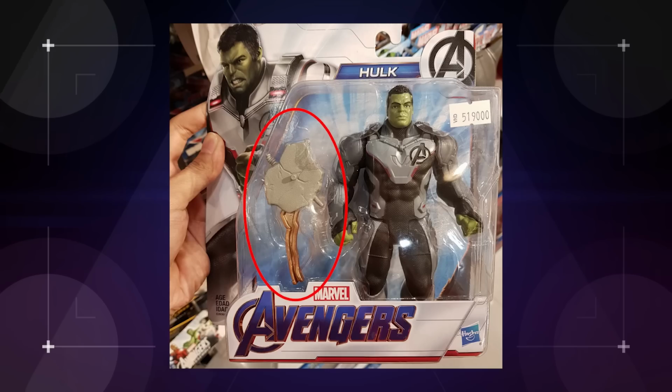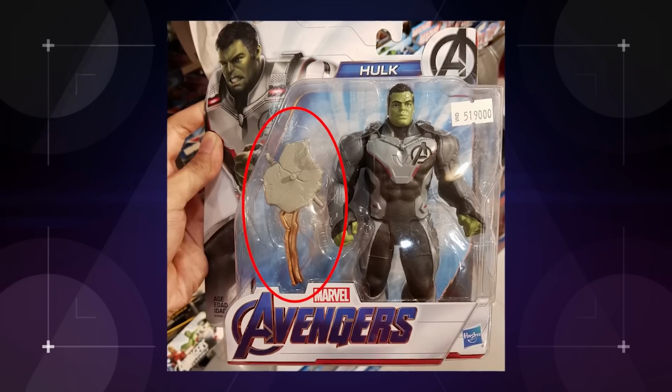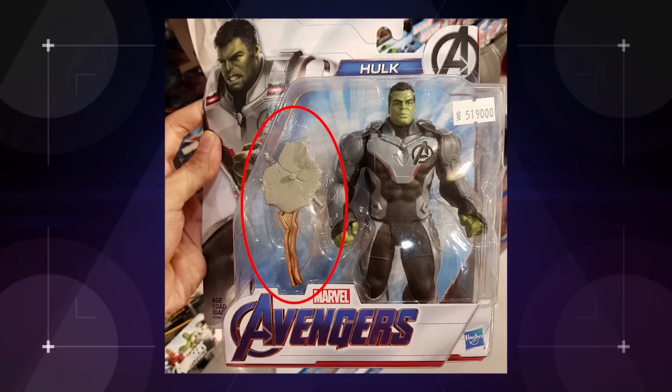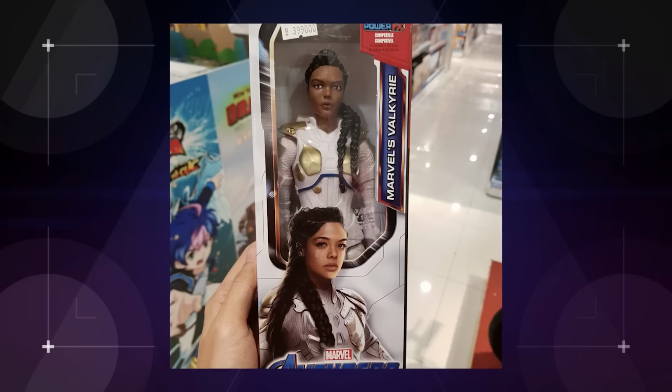In any case, check out that piece of concrete rebar included with the Hulk toy. Whatever level of intelligence Hulk will have in Endgame, it looks like he'll still be up to his old smashy antics. Now, shifting from these smaller, more articulated toys to the Titan Hero 12-inch figures, we see that Valkyrie is back.